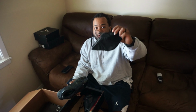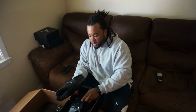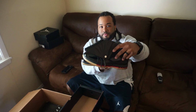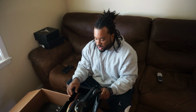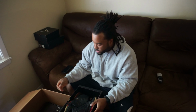Both of them come with the shroud. Not too bad for a 2008 release countdown pack. I wish it would have been the whole pack, but man, these are not bad. I like these better than the blue ones that just dropped a couple months ago. Especially for a 9-year-old shoe, these are pretty good. Of course, you're gonna have that oxidation on the bottom.